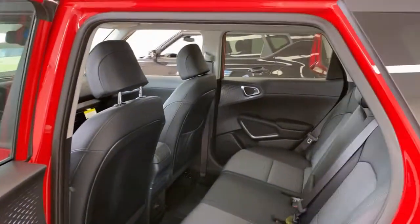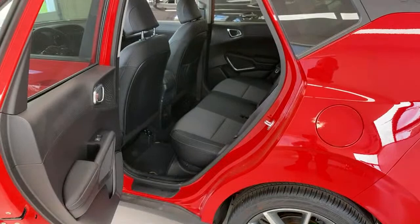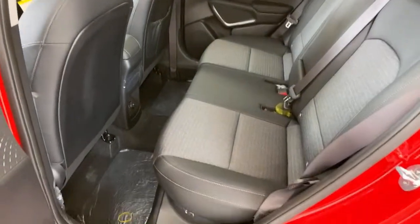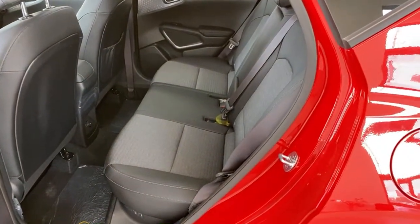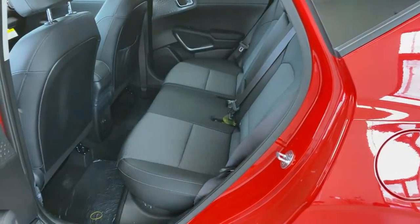All right, let me just jump in here. Same thing with the rear seat. Very high and square, so you have a lot more space. Can it fit child seats across? Yes. My Soul has two child seats here. Somebody's always asked me if you could fit three child seats. So, yeah, you can fit them if you get the right seats.